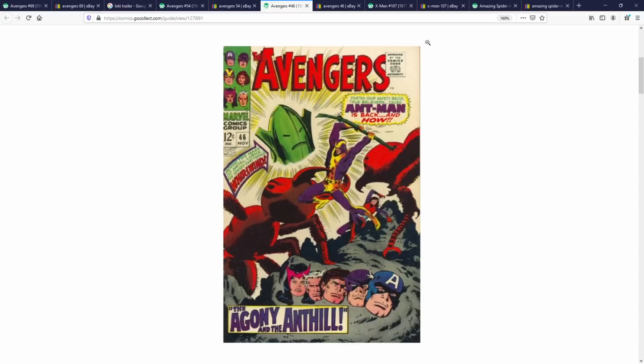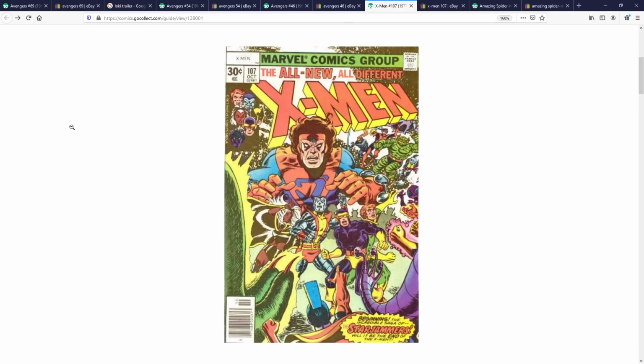All right, let's move on now to my fourth pick here. My fourth pick is actually going to be X-Men number 107. And what is the significance of this? Well, this is the first appearance of the Starjammers, who are led by Corsair, that is Cyclops' father. And the Guardians of the Galaxy have taken a lot of inspiration, I feel like, from the Starjammers, or at least Star-Lord's character. Corsair is kind of this space pirate that is the father of Cyclops.